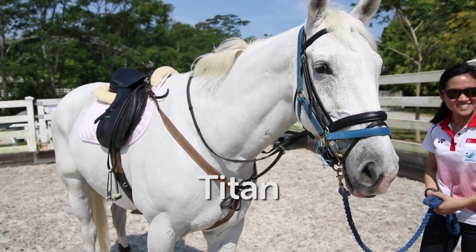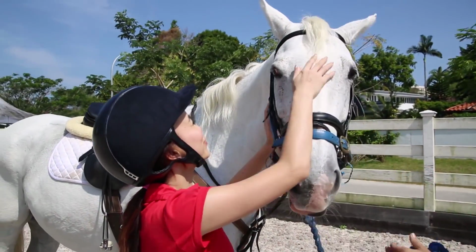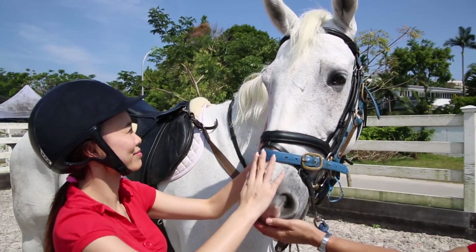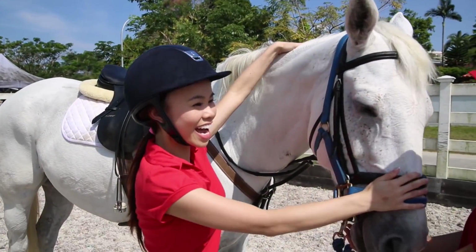He's an Australian horse that came first to Singapore for the Youth Olympic Games. He's about 12. And it's really important, as with any animal that you have a relationship with, that you build a relationship of trust. So we spend a lot of time getting to know our horses so that they know you and you know them.